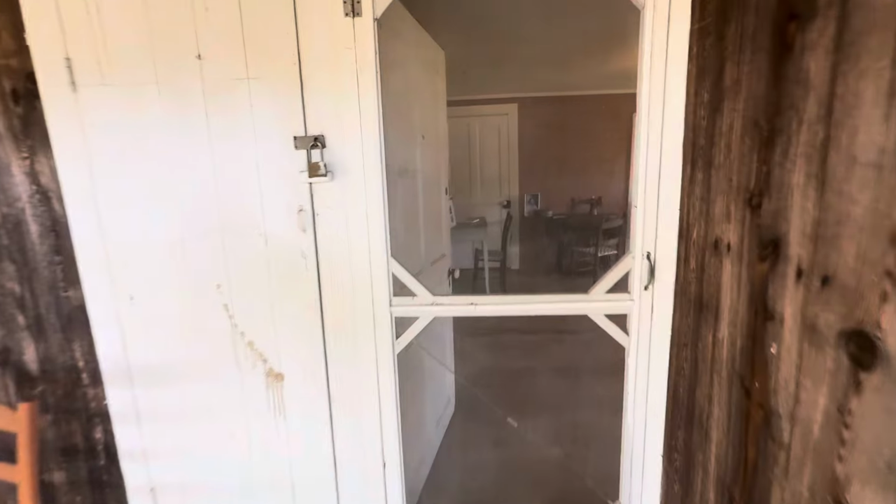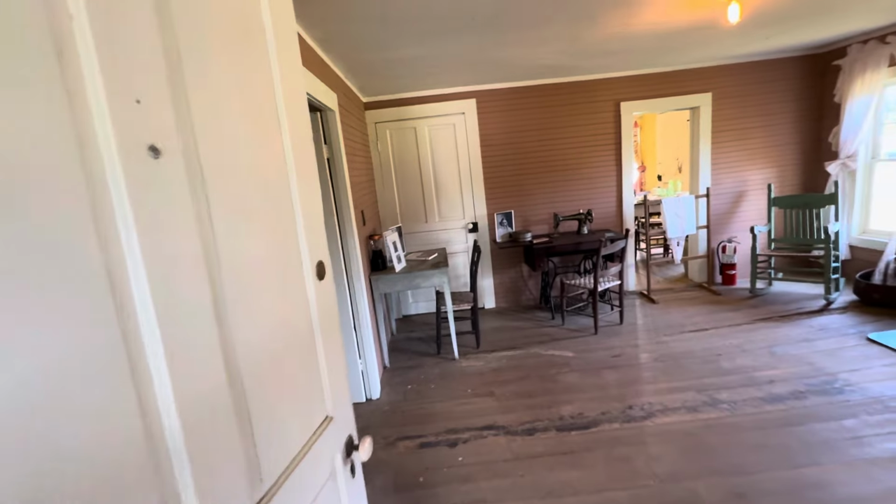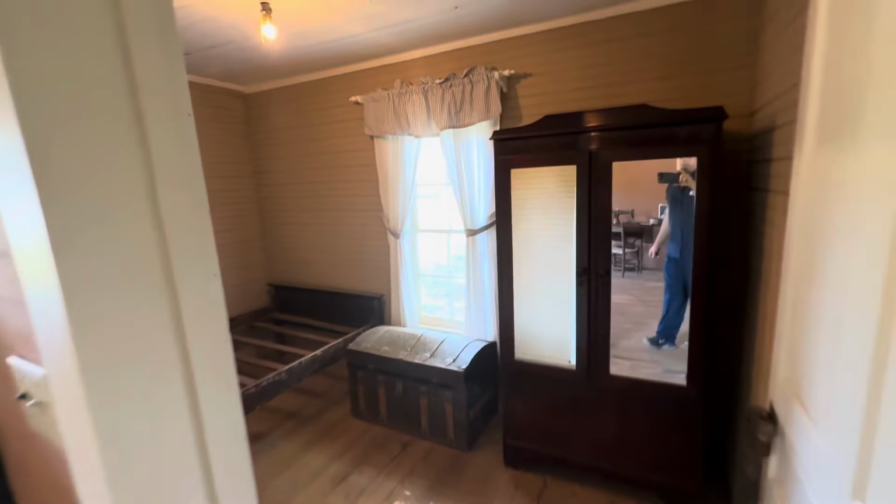A lot of original stuff here. Let's see, is the door locked? The door's unlocked, so we're gonna go in. We're just gonna see what happens. Nobody's hollering at us yet. But this was a big house back in the day. If you lived out in the woods right here and you had a house like this, you were doing something.